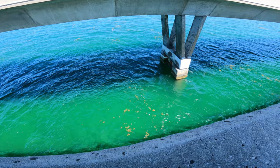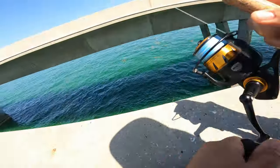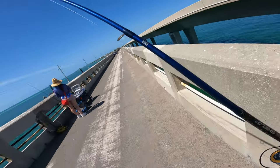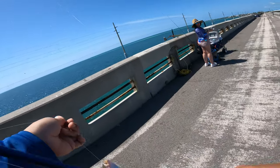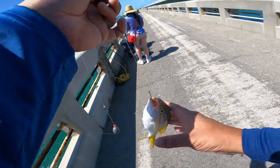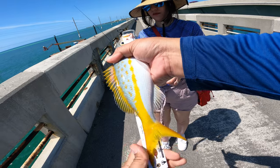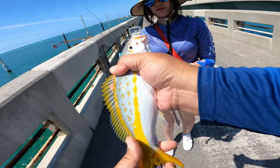Alright, so we got another yellowtail. This one actually looks a little bit better. This guy might actually be a keeper. Oh, yeah. So, not a bad yellowtail. He looks like he might be right at 12. What's the size for those fish? It's gotta be 12.